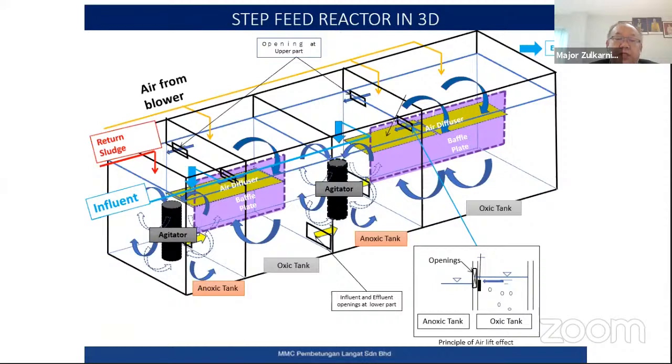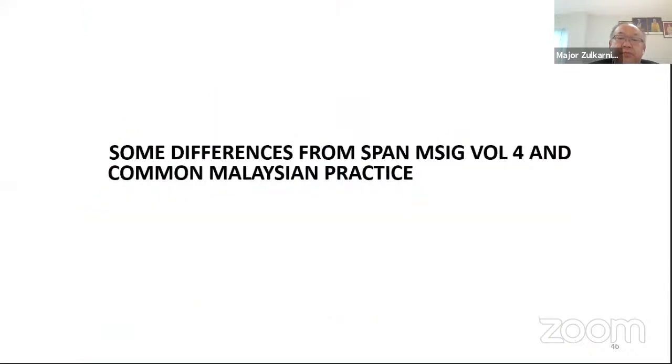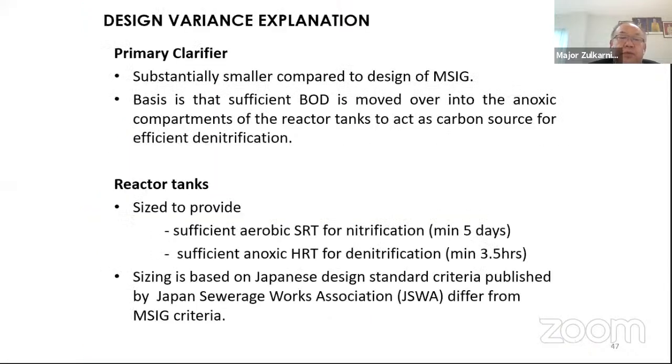So this is a more detailed kinetics of the water flow within the tank. The design variation that we have adopted in this project: the tank is smaller compared to if we adopt the design parameter by MSIG.